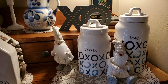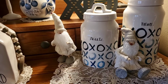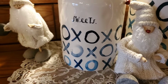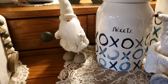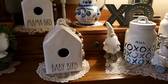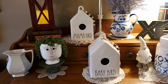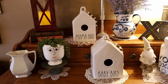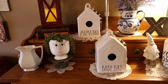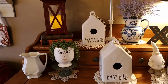And then these cute little gnomes, our friend Janet got us those for Christmas. See, they have little sweaters on. I thought they were just precious. She bought them when she went out of town at a shop when she was visiting family. And then here's the mama bird and baby bird. We found one of them, and then our friend Vicky found the other one for us. She said I had to have both of them.